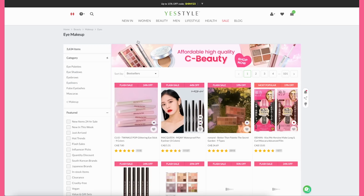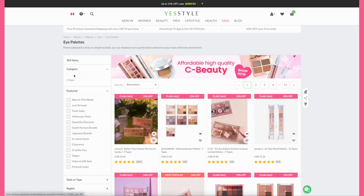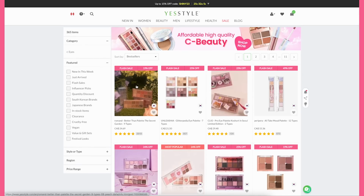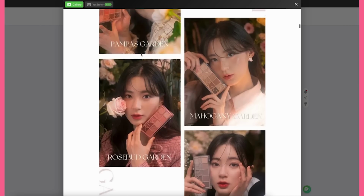So now let's move on to eyes. There's a few palettes I was looking at yesterday. Most of them were by Romand. Let's start off with eyeshadow palettes. Yes, so let's start here. There's one in a different section, but these palettes, I feel like they're so well organized and put together. They look stunning, especially this cool toned one. I've been thinking about that one quite a bit.